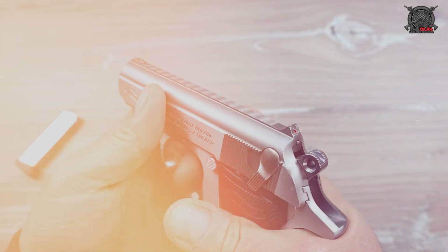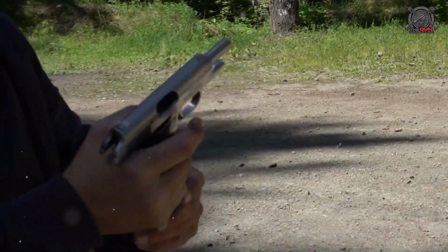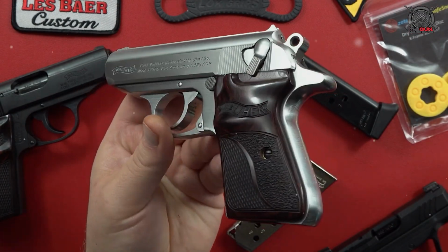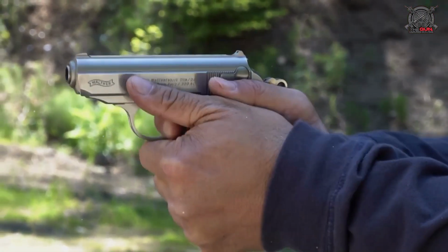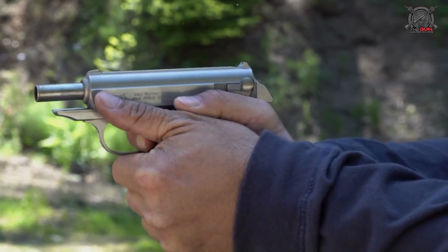The PPK/S fixed the original PPK's importation issues while maintaining everything that made the design legendary. The double-action, single-action trigger system, the smooth lines, and that unmistakable Walther quality made it a favorite among discerning shooters. The fixed barrel design contributes to accuracy that embarrasses many larger pistols.